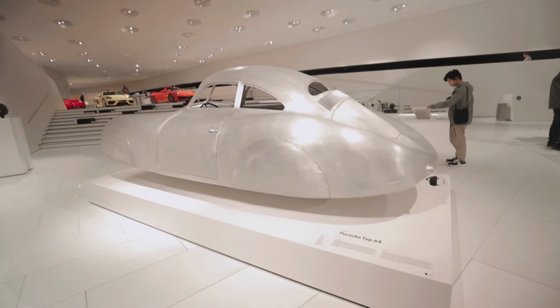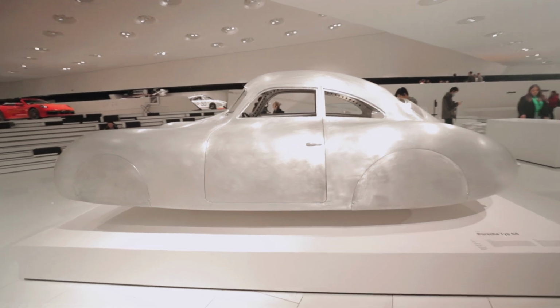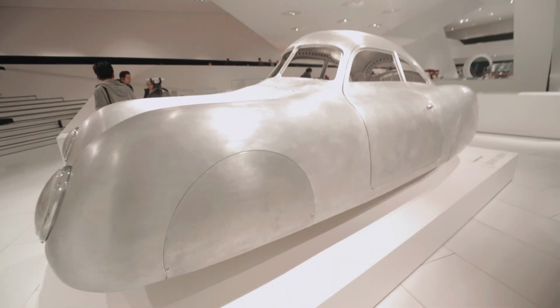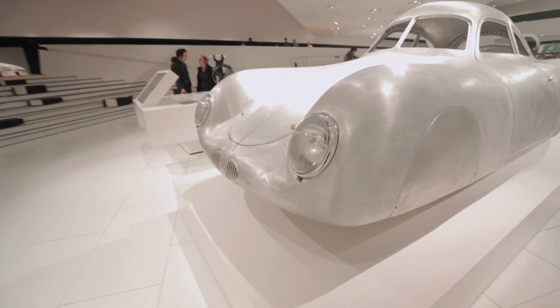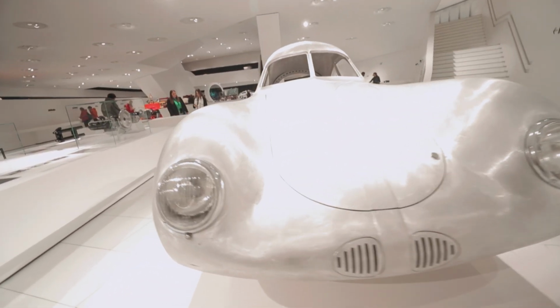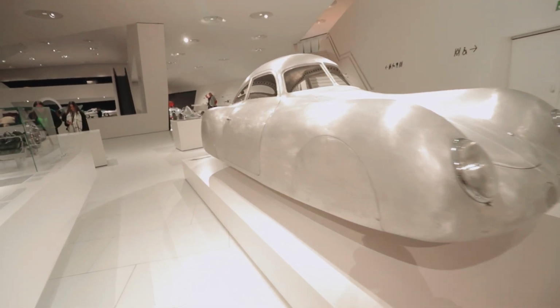And here we have a cast of the Porsche Type 64. No wheels, obviously, because it is just a cast. Looks very, very modern for that time period, 1939. I'm not gonna touch it, but just look at the craftsmanship on the body. You can tell that a lot went into the construction of these vehicles. It's awesome. And plus, look at the lights. This was very modern for that time period. And this thing, you can tell, is very solid. This is a very well constructed vehicle for that time period.